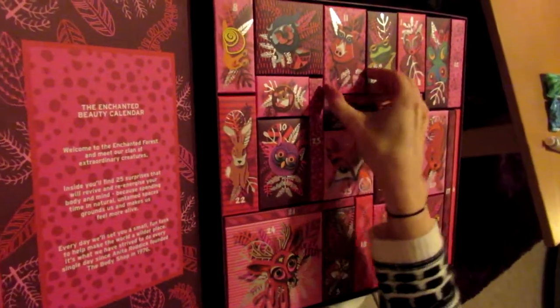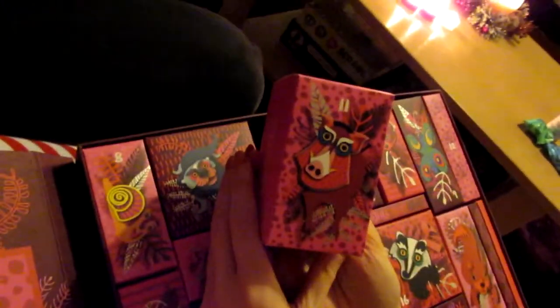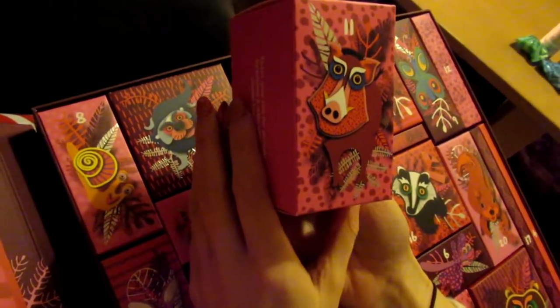Oh, it's Pumba. Looks like Pumba. I mean, I think it's, yeah. Is it a warthog? Yeah, it is. Yeah, I think so. Yeah, no, of course it is. Yeah, it's Pumba.